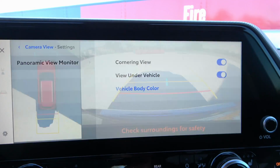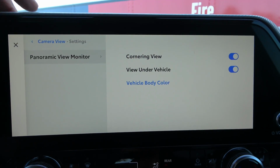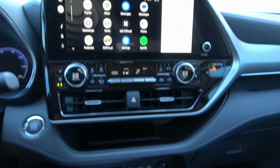As far as the settings, you can also adjust the camera settings: cornering view, view under vehicle, body color, so you can check that out. But overall, a nice job on this.